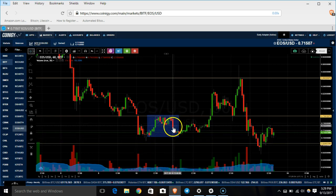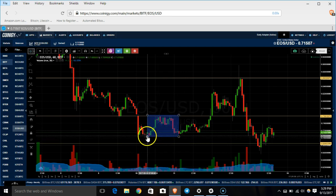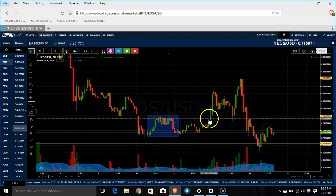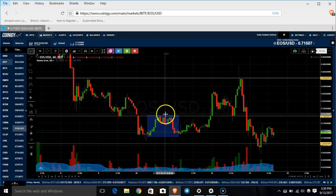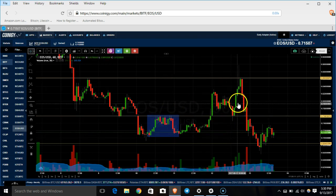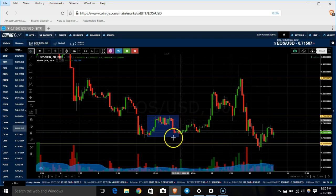You can see you got this second leg of the double bottom coming right at around in here. So I'm looking for a break above that and a close above this line right here, and then a retrace down to the 618 to pick it up. And so that's exactly what happened.